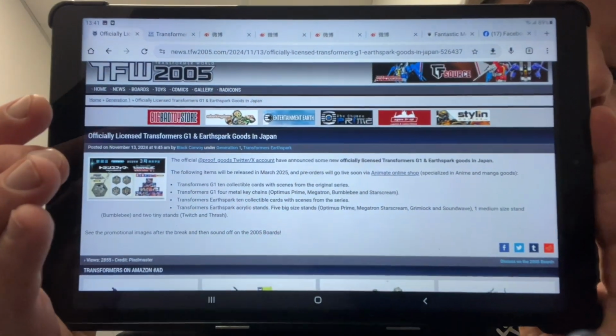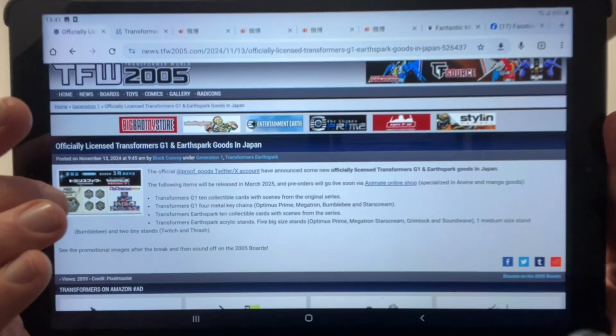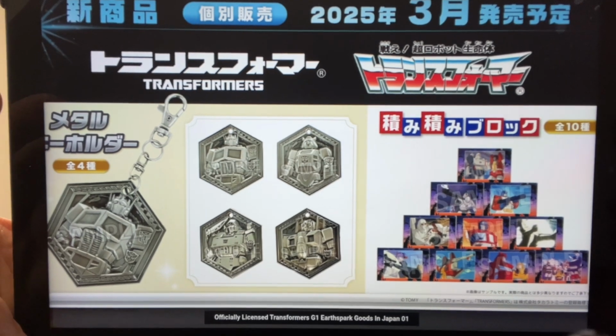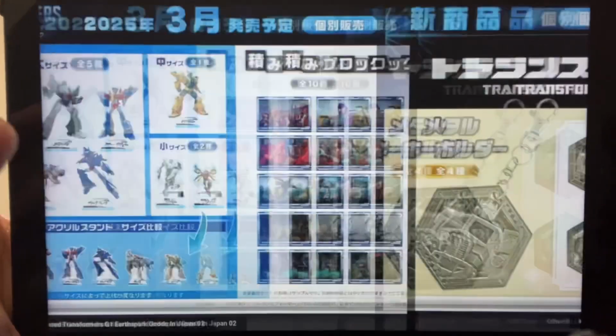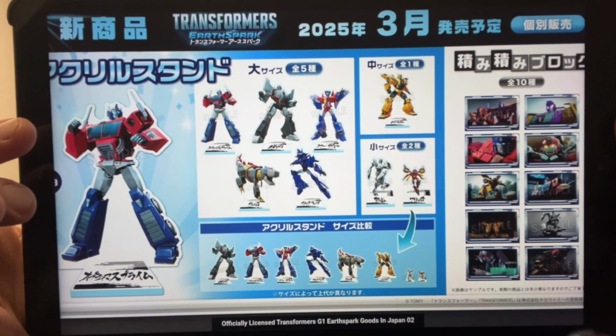Right, here's some other news. This is all from TFW 2005 if you want to have a look at this without the reflection and the glare. What we've got here are some new officially licensed G1 Transformers and Earthspark goods in Japan. You can get these online from Animate Online Shop, and these specialize in anime and manga goods. There's a few things here to show you: some medals, some key rings, some lovely art cards, and your Earthspark figures as well. You can get these if you're an international buyer.